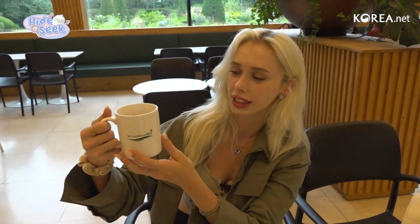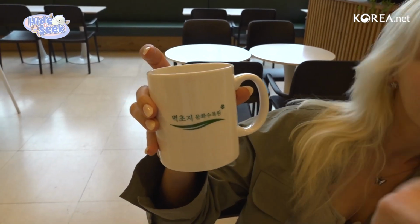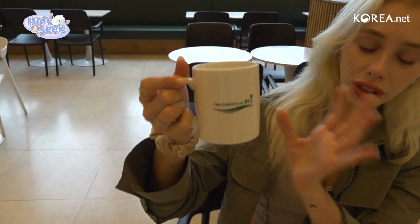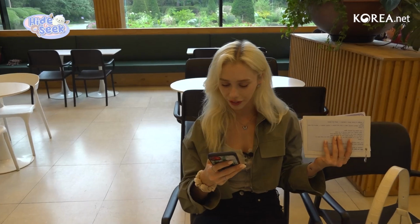This is actually ginger tea, so this is the spelling of where we are today, just in case you are learning Korean or you're interested in seeing what that looks like. Again, this is the Byukchoji Gardens, and it's in Paju, Gyeonggi-do. So without further ado, you guys, let's go ahead and get a move on, and let's use our camera and see what we can find.